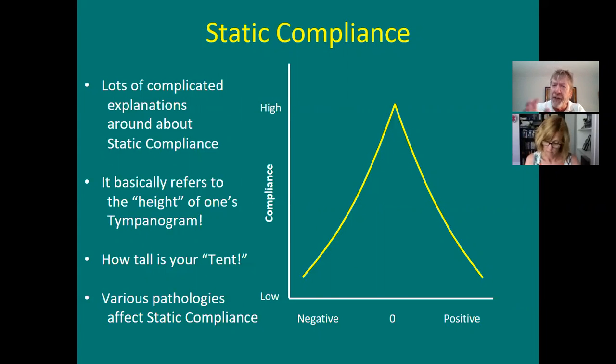Static compliance isn't talking about the type of tymp anymore. Now it's talking about the height of your pup tent. How tall is the pup tent? Is it a short pup tent? Is it a tall one? We're not talking about if it's over negative or positive air pressure.